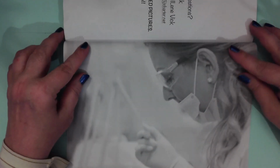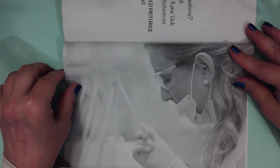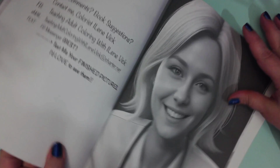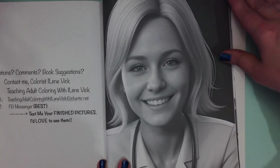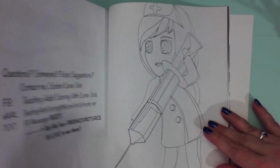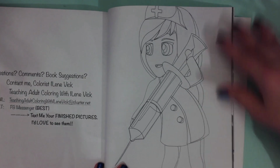Another typical nursing picture. Looks like she's taking a culture for something. There's a nursing student. I just graduated. I'm so happy to be a nurse. Love it. A little anime going on here. Love it.